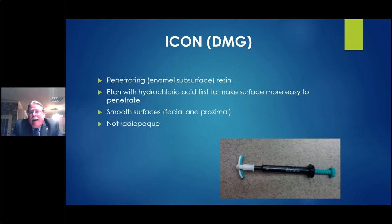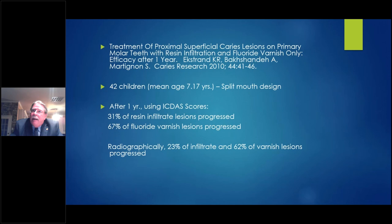Then you etch the proximal surface with hydrochloric acid, just like you do facial surfaces. And then you flow your resin infiltrate, and it's supposed to go right into that subsurface lesion. I've seen beautiful SEMs of it. This is made by DMG in conjunction with the University of Berlin. It was presented to me many years ago when I was in Munich, and they asked what I thought. The first question I asked was, is it radiopaque? They said no. I said, oh, that's going to be a problem. They said no, because we give them a card saying they've had ICON, and they take the card with them so they can tell a new dentist if they change dentists.